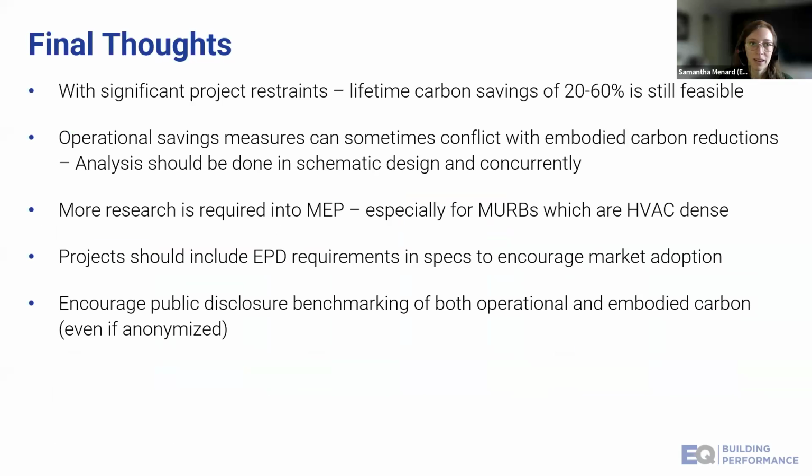And then just our final thoughts. With significant constraints, you can still see some pretty notable impacts, like at least 20%. We saw up to 60% with some of the things we were looking at. The best time to evaluate design decisions for both operational and embodied together is early in the design process. Even when that hasn't happened, though, you can still make some design decisions that should be able to significantly help. Operational carbon saving measures can sometimes conflict with embodied carbon reductions, and running these analyses concurrently is really important.